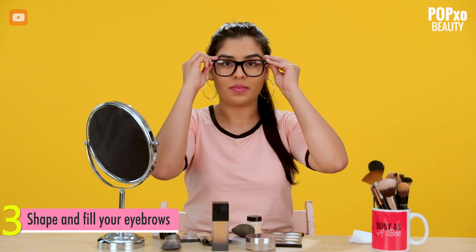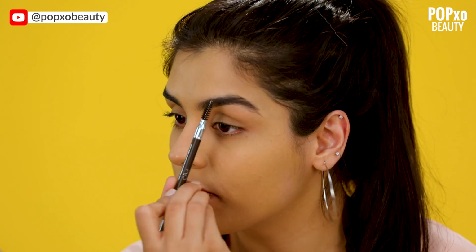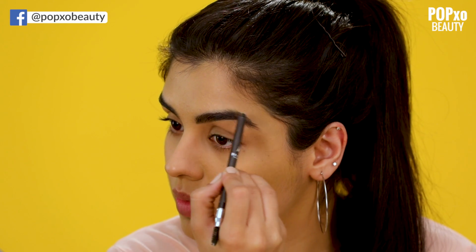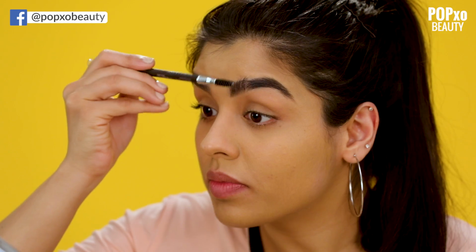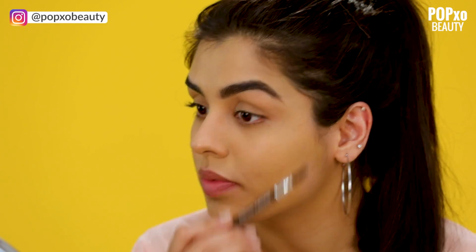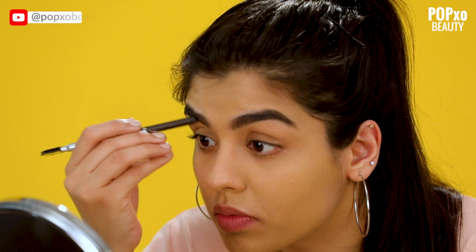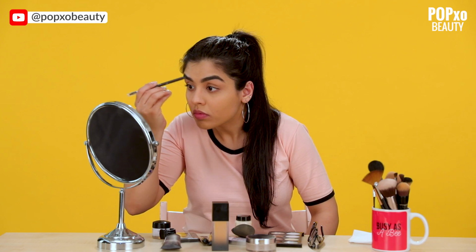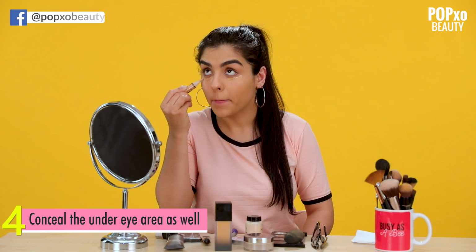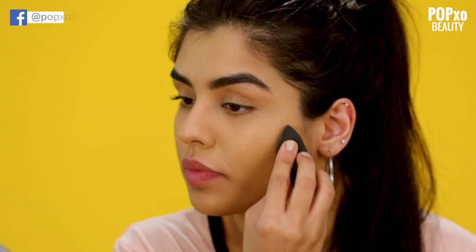Since your brows help frame your face, it's equally important to pay attention to them. Make sure they are shaped and fill them in to give them more definition. Frames usually cast a shadow under your eyes, making those dark circles even more prominent. So make sure you conceal them well and set them to avoid any creasing.